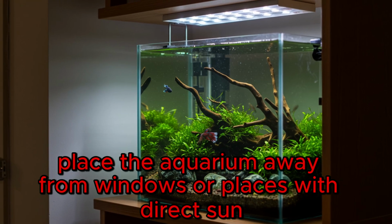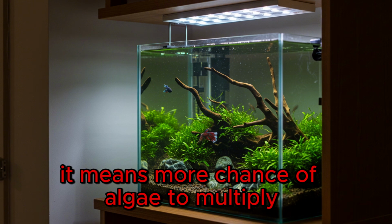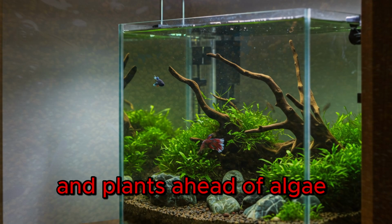Place the aquarium away from windows or places with direct sun. Extra natural light is fuel for algae. In aquascaping, more light does not mean more beauty, it means more chance for algae to multiply. Controlling the time and intensity of lighting is one of the simplest and most effective steps to keep clear water and plants ahead of algae.